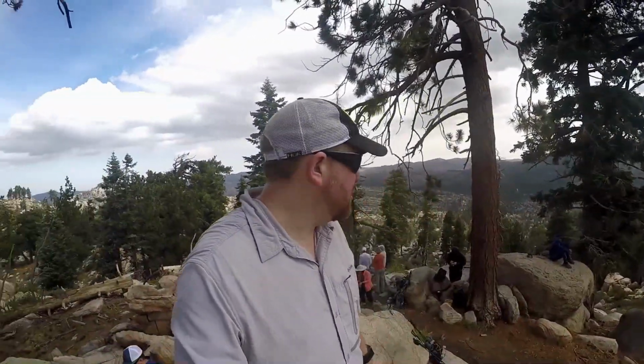Beautiful views all the way around. The clouds are coming in, so we might actually get into some thunderstorms up here, which would be sort of neat. But let me show you the views.